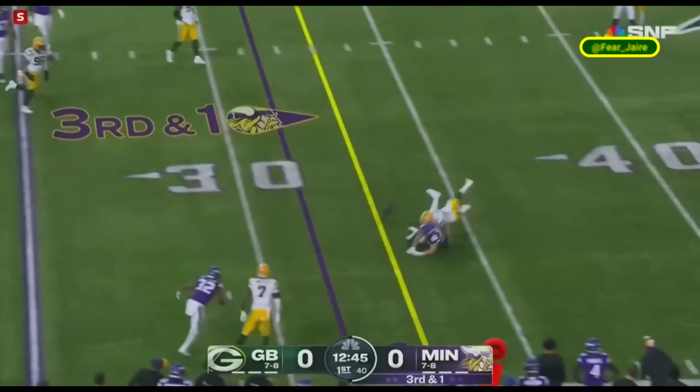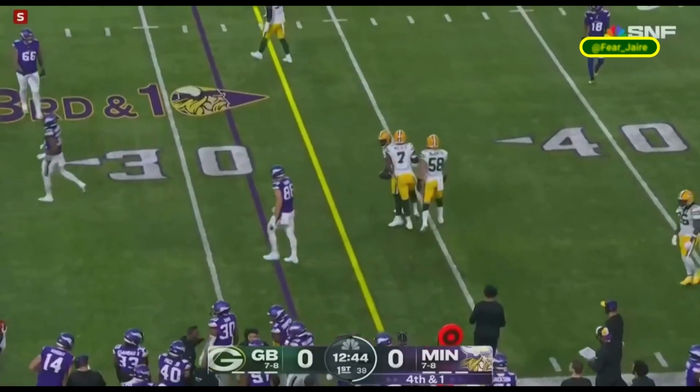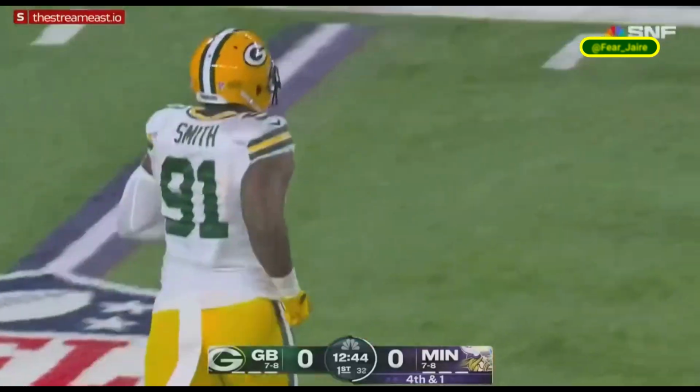Look out from behind, gets rid of it, incomplete. Trying to find his tight end, Johnny Munt. A good pressure from the Packers forced him out of there. And Preston Smith on the move forces the punt.